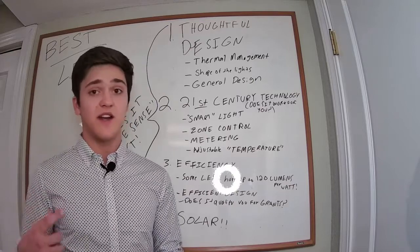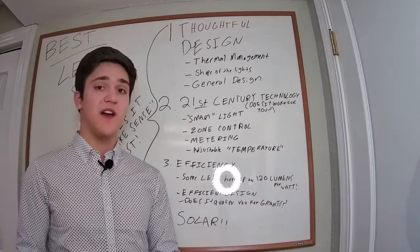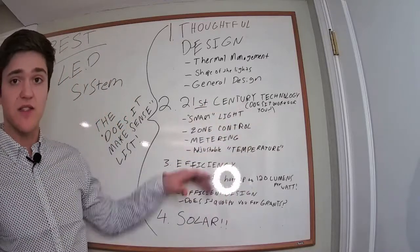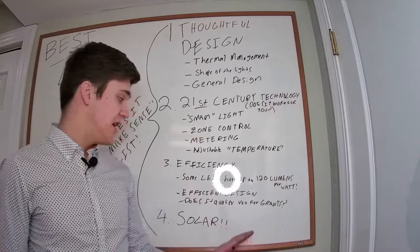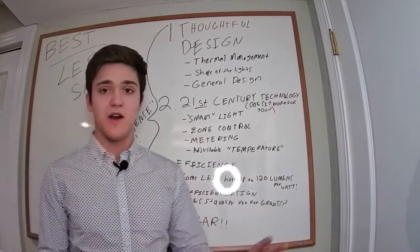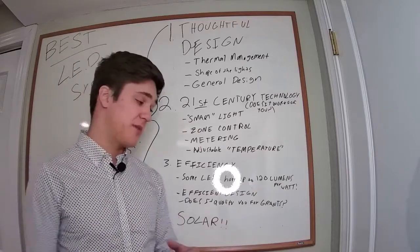So it's a very good idea to keep the factors in the back of your mind as you're going in to buy lights, because some lights that don't have some of these 21st century things don't qualify for grants. Certain lights that don't have zone controls and metering will not qualify for various grants. And so that all pays into the efficiency of your lighting, because that's the ROI right there, is going to be how fast you can get your money back. And qualifying for grants can be a very big part of that.